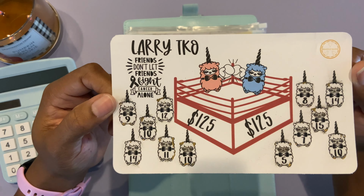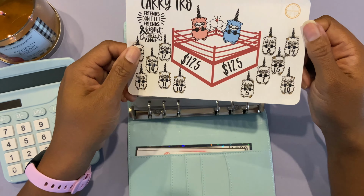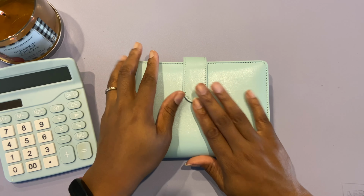Again, you can find this on Hands and Bands Etsy shop, and it's saving $125, and it's for a great cause.